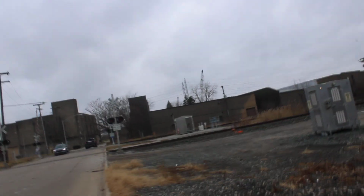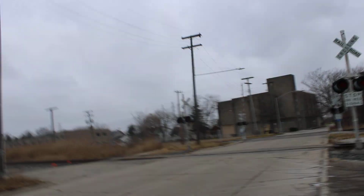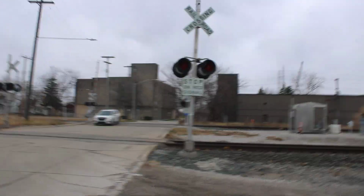Worth mentioning, back in 2008, this used to have older Conrail signals with dialight LEDs and mechanical bells. Sadly, those were ripped out probably in the early 2010s. Also worth mentioning, this crossing is the only crossing that is left in the downriver area that is 100% wired correctly. So yeah.